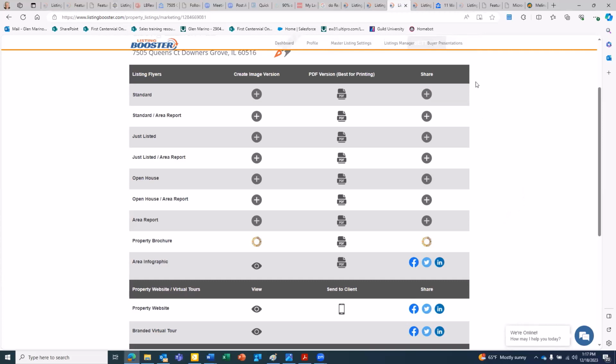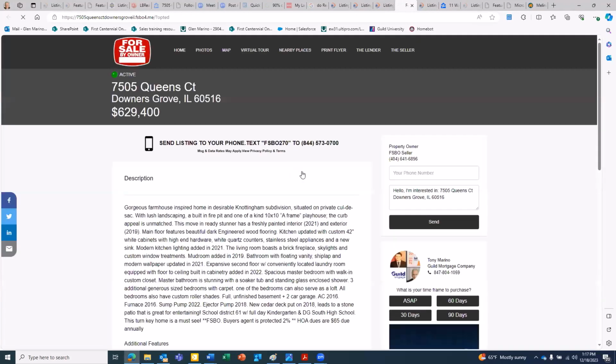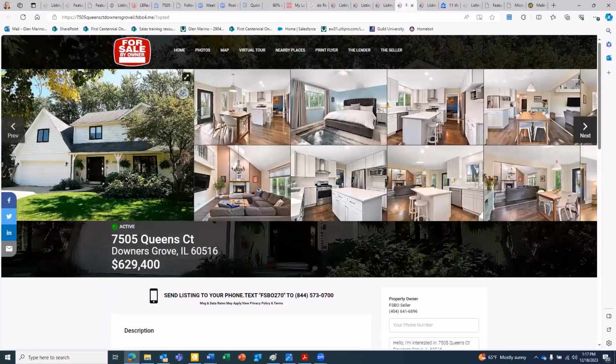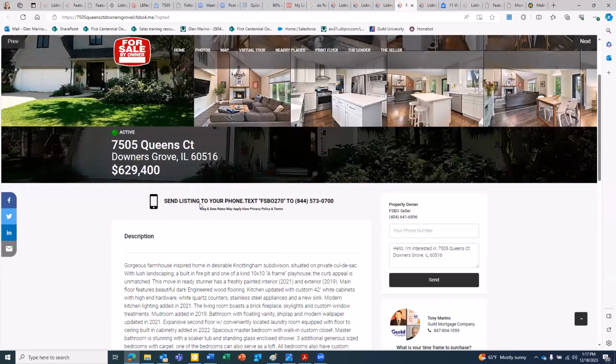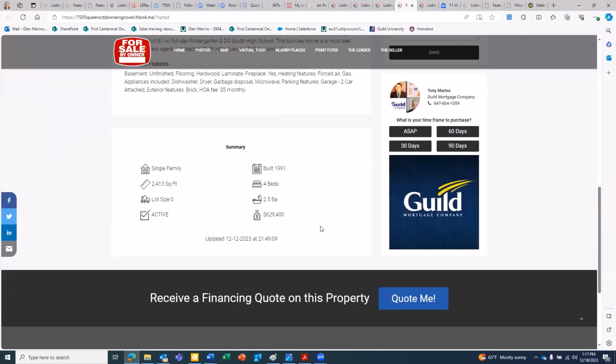It is extremely cool. One of the things I want to look at, and I'll show you, let's go to the property website, because the property brochure has some really cool stuff in it. So notice it has a for sale by owner logo. Again, you guys didn't do anything. You just put it into your FSBO list. You or Listing Booster put it in here. You uploaded all the pictures. It says send the listing to, and there's your FSBO 270. Very cool. There's your description.